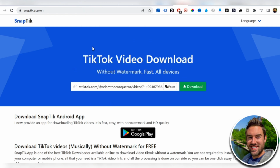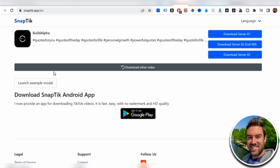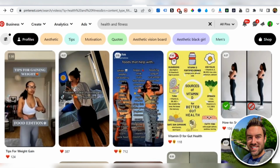So you want to paste in the link to that TikTok. We want to click download. Now this is going to take a few seconds. What it's doing is removing the watermark, and then I can just click download and download this, okay, wherever, you know, if I'm on a phone or a computer. So now that video is downloaded. The video that we just found on TikTok that has a lot of views is now downloaded without the watermark on my computer.